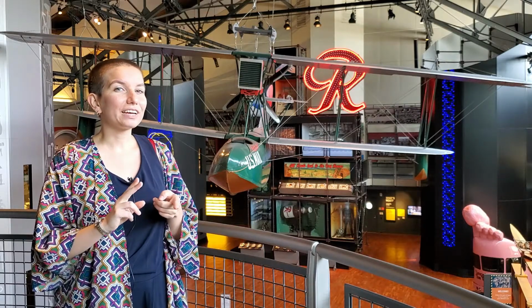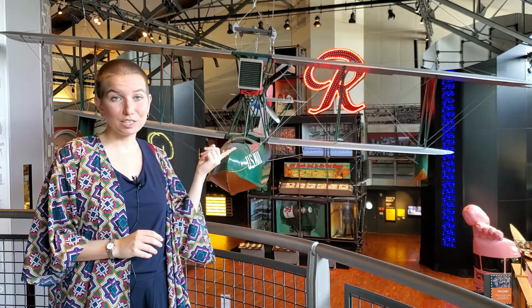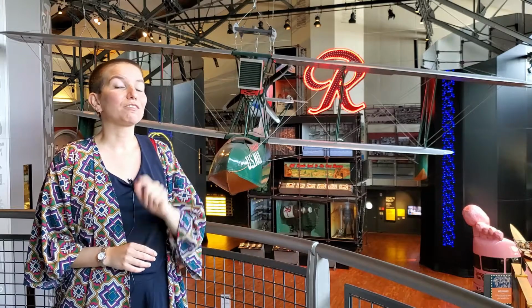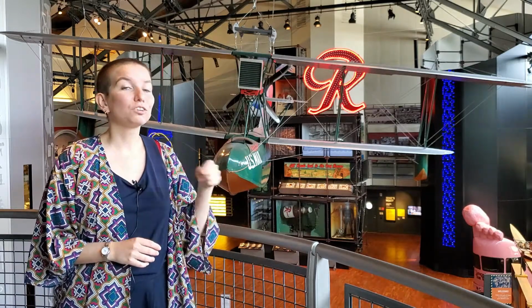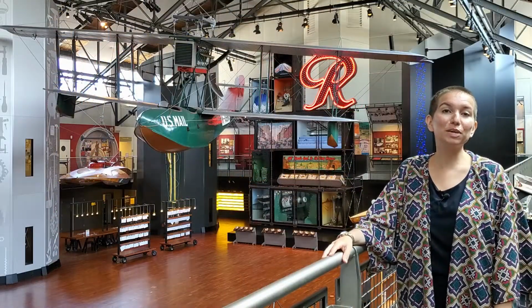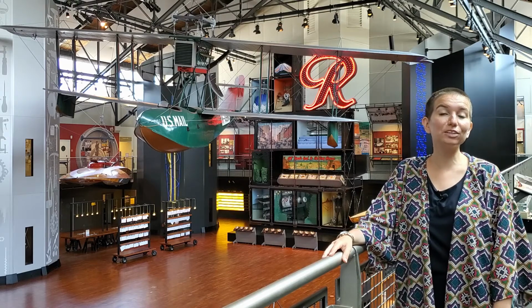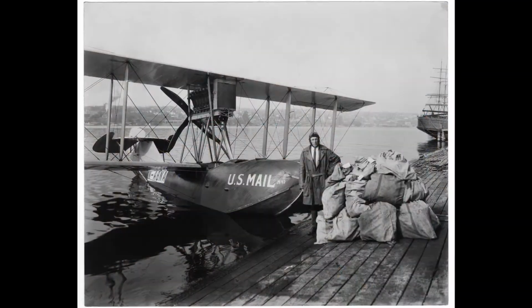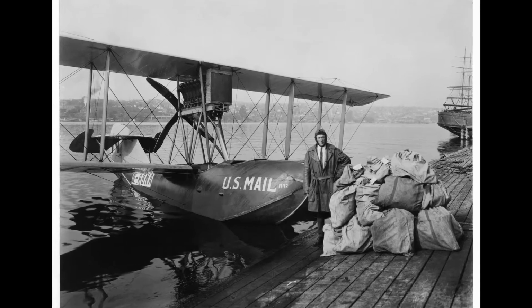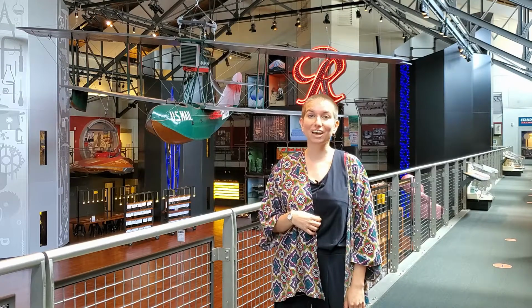Where does it go, and what was it used for? Taking a look at the fact that it's a seaplane and that it says US Mail, I'm guessing that this was used to travel from one body of water to another for the purposes of carrying mail. And we were right. The B-1 didn't make the very first international mail flight ever, but it was used for the first regularly scheduled international mail route. From 1920 to 1927, the B-1 was flown over 1,000 trips between Seattle and Victoria, BC, and it never lost a single piece of mail in that time.